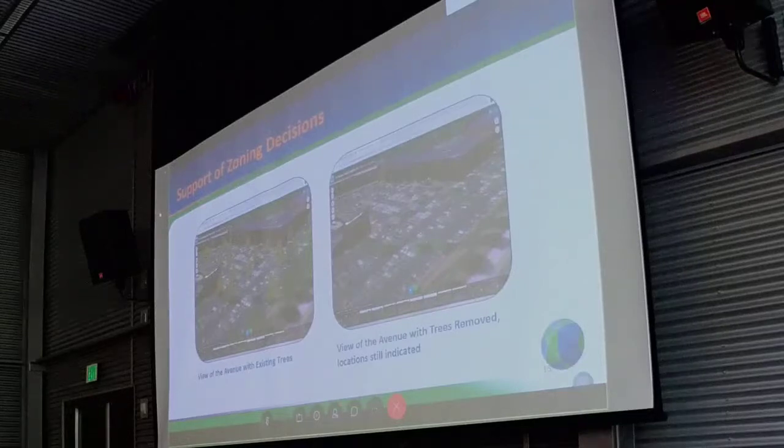So we built a 3D model for her that she could essentially go to any area in it, see what it looked like with the trees, without the trees, and not to be outdone, the community development also even added an area where she could see the shadows of the trees where they were at different times of day.